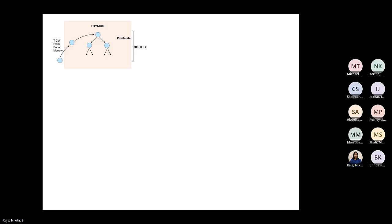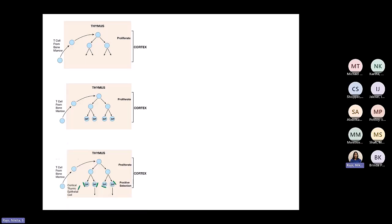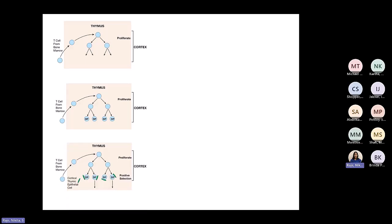And then besides the CD3, they'll start expressing both CD4 and CD8 co-receptors on them. So they are double positive T cells. Once those double positive T cells come in contact with the cortical thymic epithelial cells, or cTECs, they undergo a process called positive selection, where they are asked, can you interact with the MHC on our surface? And if the answer is yes, those double positive T cells survive. If not, they die, right?